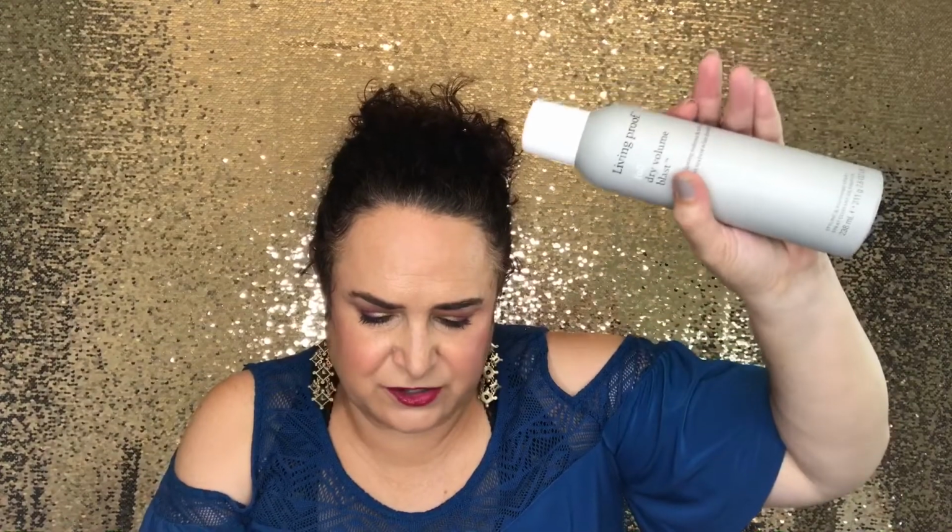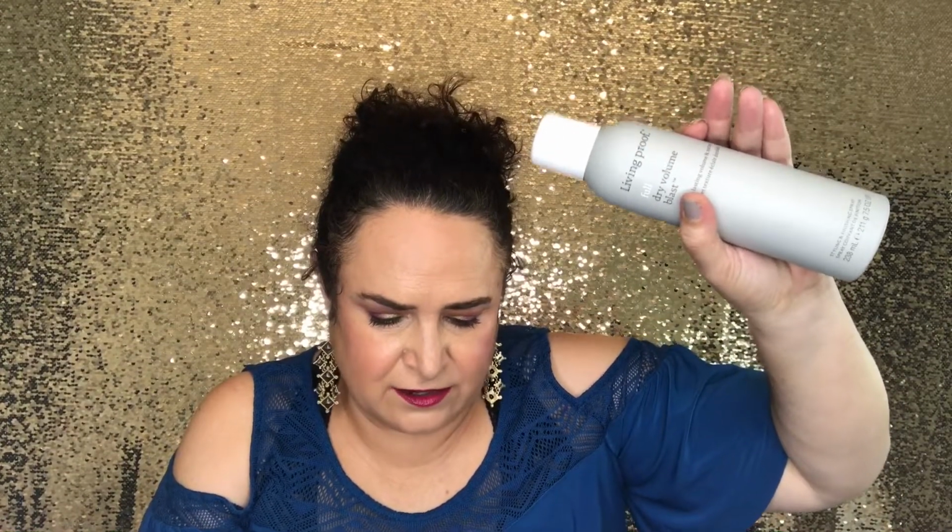The styling spray creates instant volume and texture. It's almost as light as air for big lasting results on dry hair. It offers UV protection. It's silicone free. It's safe for colored and chemically treated hair. Retails for $29.